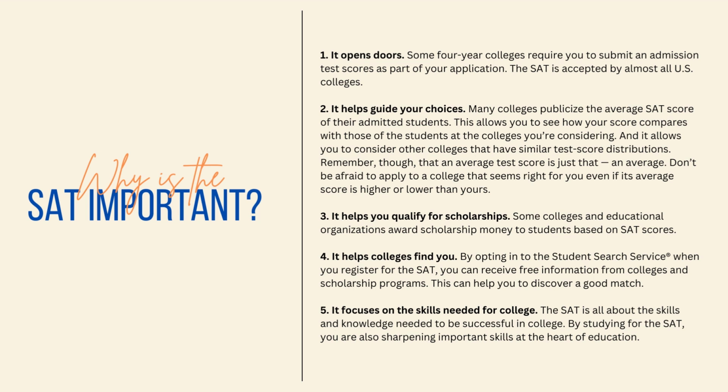And lastly, it focuses on the skills needed for college. The SAT is all about the skills and knowledge needed to be successful in college. By studying for the SAT, you are sharpening important skills at the heart of education.